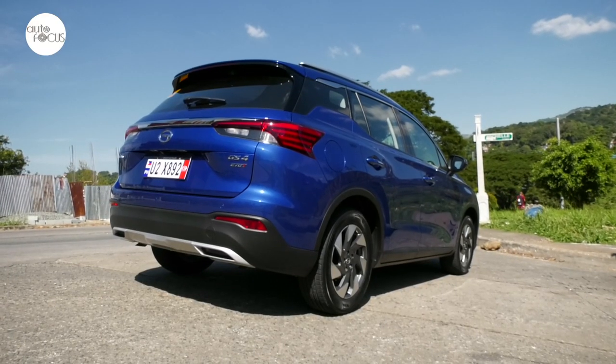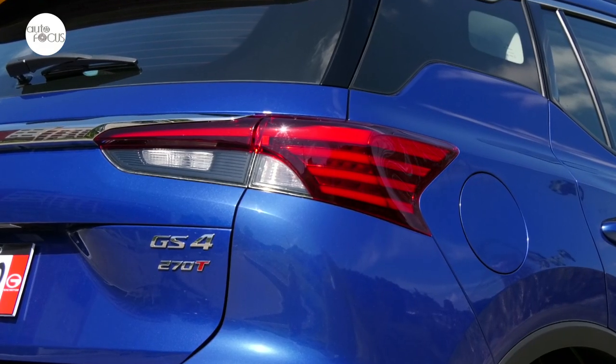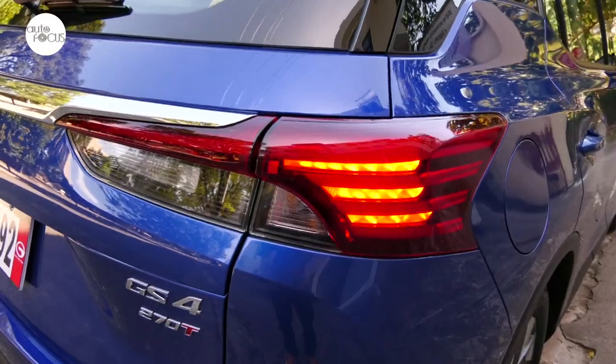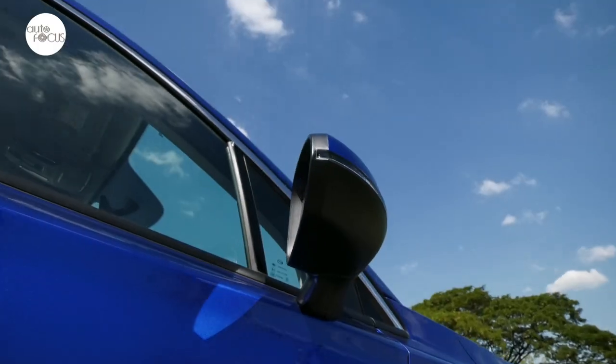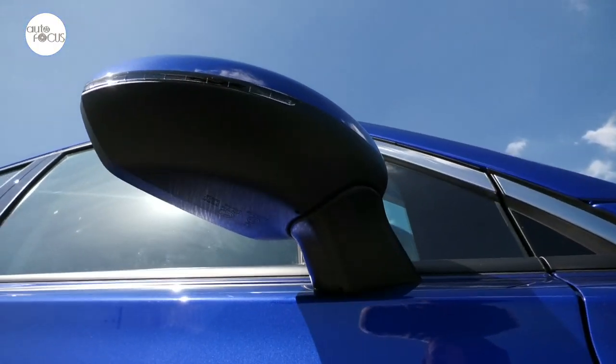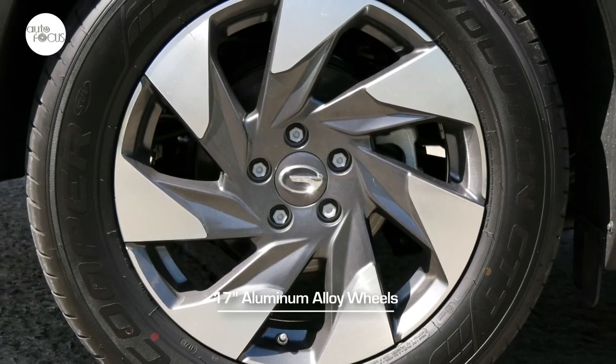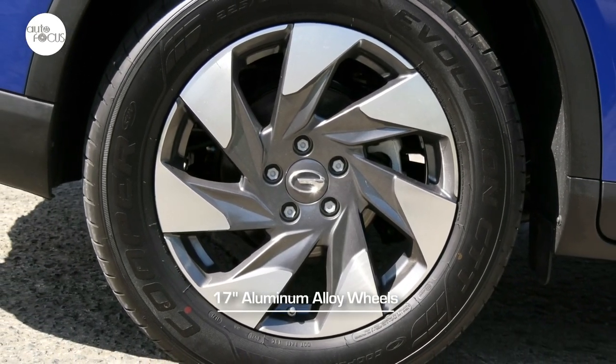The rear looks a lot sleeker too, with a distinctive LED tail light and turn signals, metal chrome accents on the tailgate, rear fog lights, and high-mounted LED brake light. The new GS4 also comes with power-adjustable side mirrors, shark fin antenna, panoramic sunroof, and 17-inch aluminum alloy wheels.